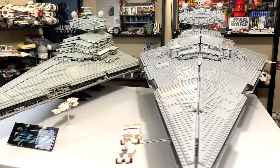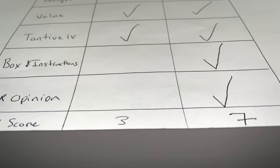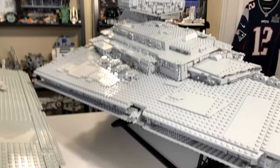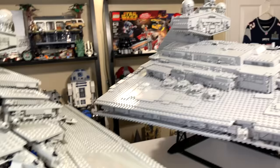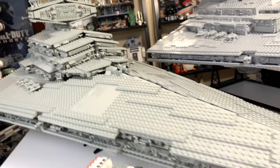Let's tally up the final scores. And with everything tallied up, the new Star Destroyer has beaten the old Star Destroyer by a score of 7-3. So pretty much blown it out of the water. The new Star Destroyer got a check mark in every category. I think that really says something. I don't think that happens often here on my comparison videos. So, new Star Destroyer, I think it's just so clear. It's literally night and day which one is better and which one is just obviously old.